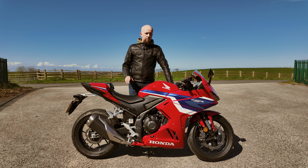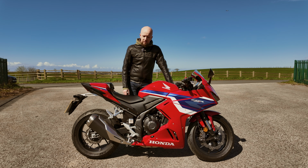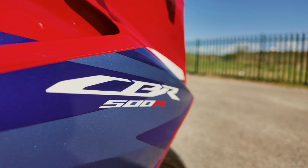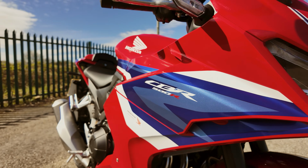So to kick things off, we're here in a very sunny, windy Blackpool in the northwest of England to have a look at a bike that is new for the channel and something I have very little experience with. So this is an A2 compliant 2024 Honda CBR 500R.